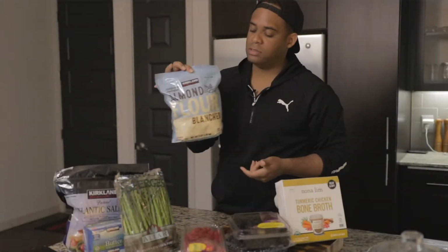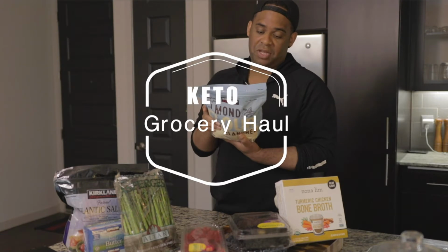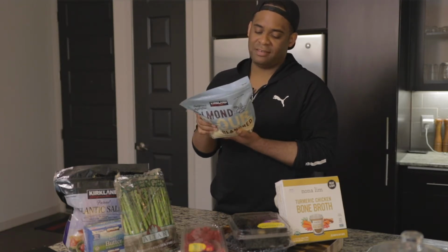For different recipes. And it's great because it's basically gluten-free. It's gluten-free.